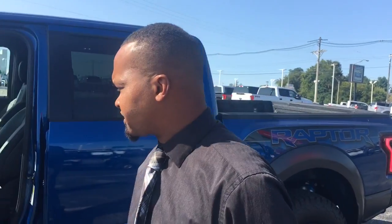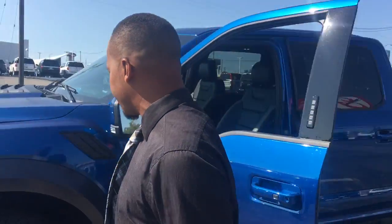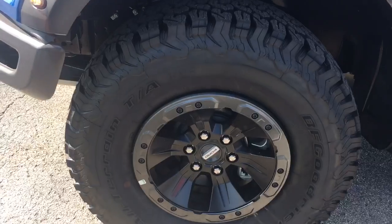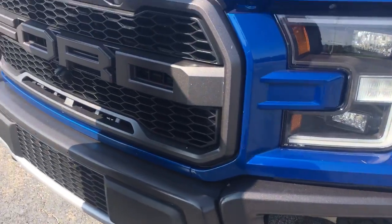Today I'm going to introduce to you the 2018 F-150 Raptor. As you can see, you look at the distinctive design. It's a beautiful, beautiful truck. Rugged tires, skid plates for off-roading. A lot of people use that for that purpose, but you can use it as a daily driver as well. Air intake gives you better fuel economy.